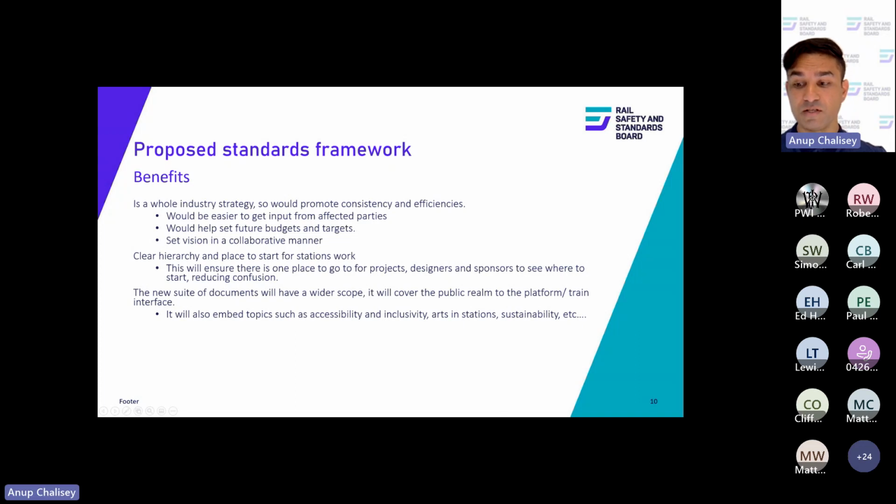Like I mentioned earlier, the new suite of documents will have a wider scope. It'll cover the public realm to the platform train interface. And I think, like I said before, it's really important that we do so, especially in regards to accessibility. But we're also going to have topics such as, and this is something that came across to me very, very clearly, that it was an important topic, such as arts in stations.